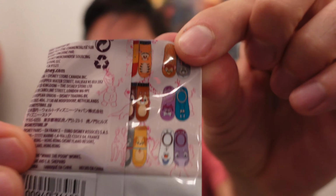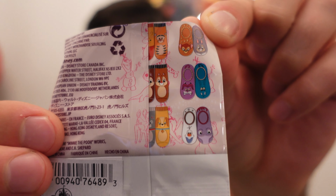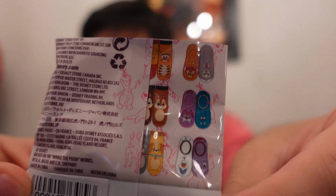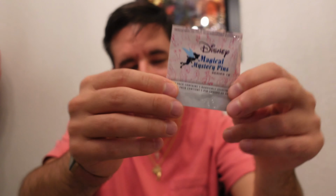And just in case you guys want another look here, this is what we can get in the collection. There's just 6 pins in this series. And the retail price is $6.99 per pouch, so $7 a pin. And this is series number 18. The Magical Mystery pins have been going on for many years. All right, our third pack.